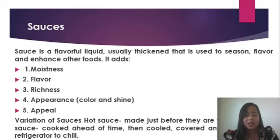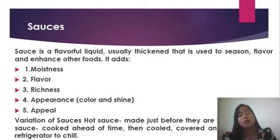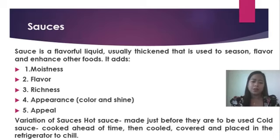Sauces. Sauce is a flavored liquid, usually thick, that is used to season, flavor and enhance other food. So it adds moistness, flavor, richness, appearance, the color and shine, appeal. So the variation of sauces: the hot sauce and the cold sauce. The hot sauce is made just before it is to be used, and the cold sauce is cooked ahead of time, so it is placed in the refrigerator to chill.